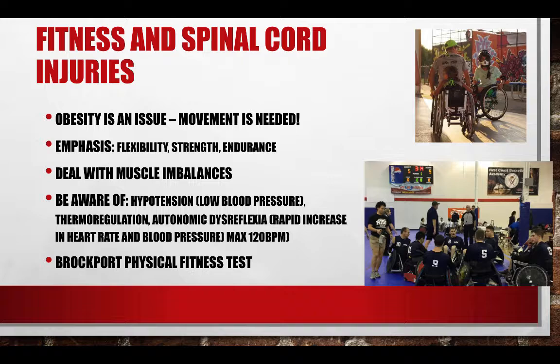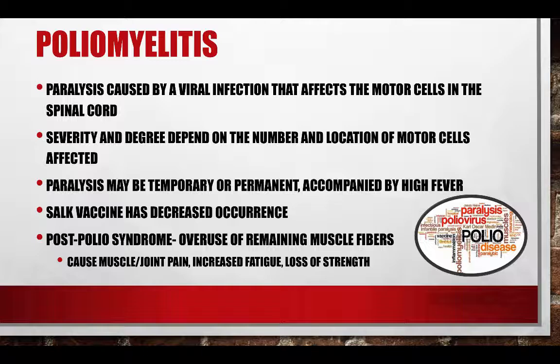So one way we can measure fitness for individuals with spinal cord injuries is through the Brockport Physical Fitness Test, which actually has fitness test items specific for individuals in wheelchairs.